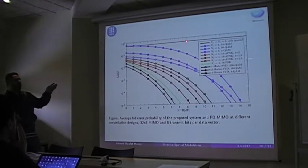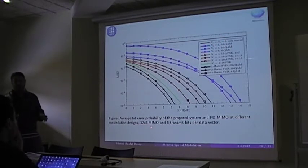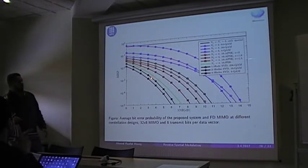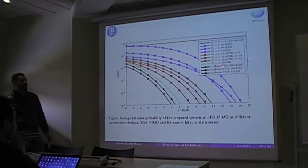is the average bit error probability without antenna selection. Here we transmit only 8 spatial bits, and we have 8 receive antennas. We don't make antenna selection, and the system performance without antenna selection is very bad. And the best performance is achieved by using 16 phase shift keying.